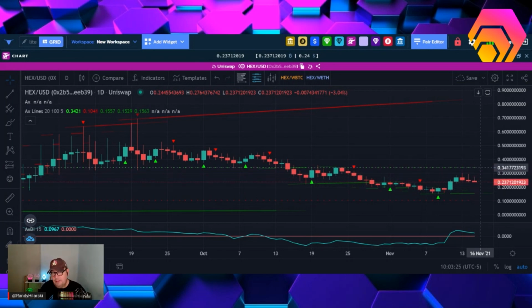So we have significant resistance at 34 cents, but we're still pretty far away from there. And like I said, we got massive support around 10 cents. So that's your wall above and your foundation below. Okay. We still got a green Aurox indicator. We're still above the zero line with the demand index.